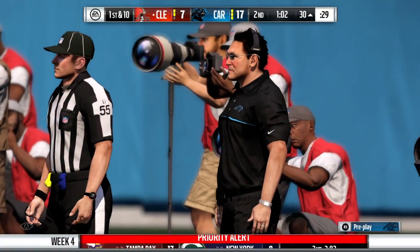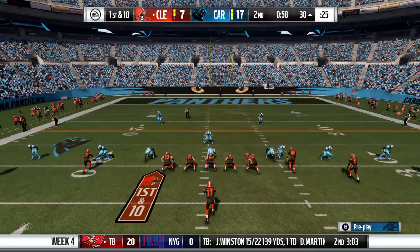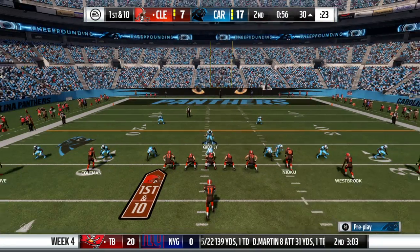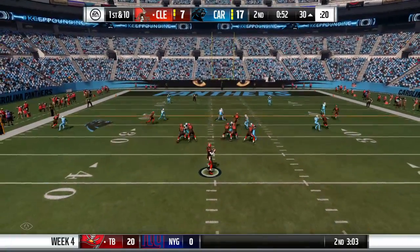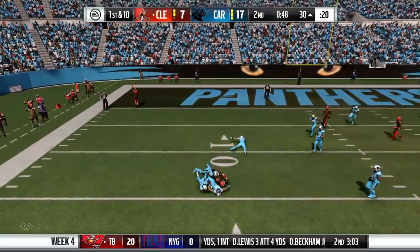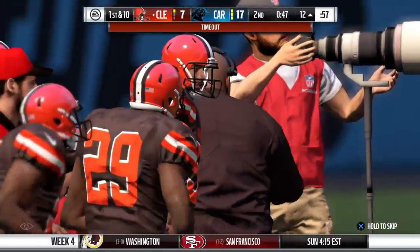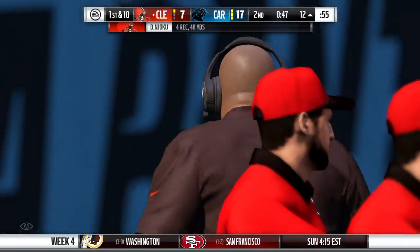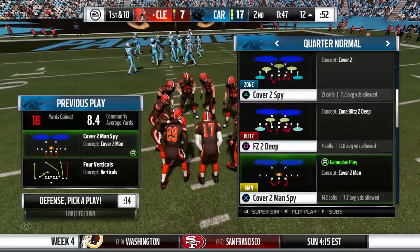Creeping up on a minute to play in this first half. They come out 5 wide, 3 of them to the right side. On 1st and 10, it's Osweiler. And a diving whistles come in. We're going to get a timeout here by the offense. So that means they're down to one remaining here as we head toward halftime.